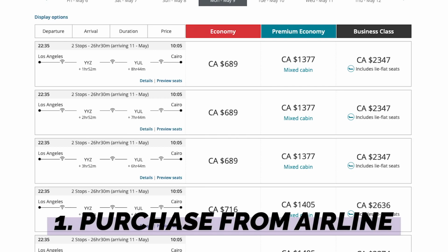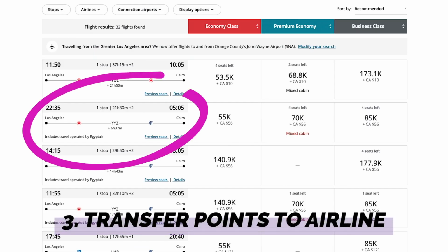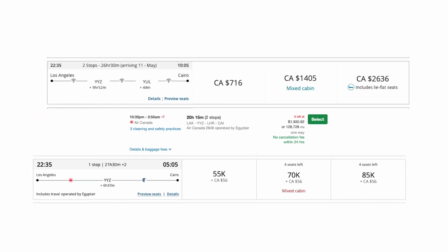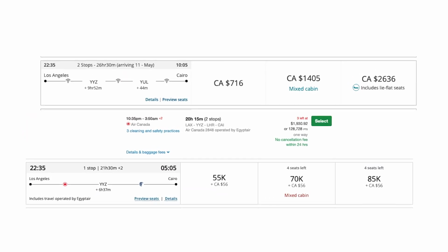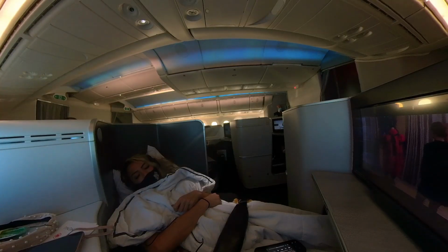There are 3 ways to purchase business class tickets. You can 1, pay thousands of dollars to the airline. You can 2, use hundreds of thousands of points to purchase them through your credit card travel portal. Or 3, you can transfer the points to a travel partner airline, which often will save you a lot more points because it costs less. Most of the time, you're gonna choose option 3. When you fly business class across the globe, being stuck on a plane for 23 hours is doable.